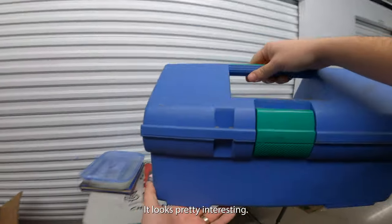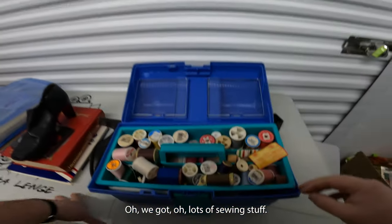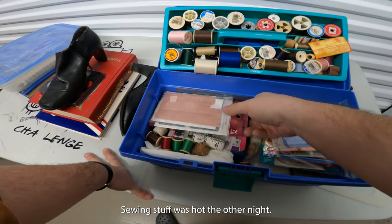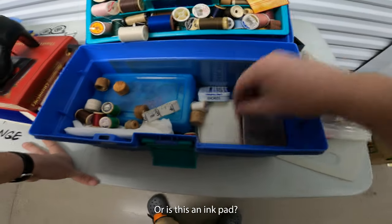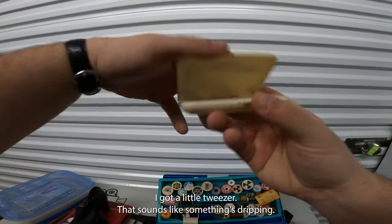It looks pretty interesting. It's like a little toolbox by Rubbermaid. Oh, we got, ooh, lots of sewing stuff. Sewing stuff was hot the other night. A lot of stuff was selling. So look at this. Or is this an ink pad? Tell me it's an ink pad. Nope. This is all sewing stuff, you guys. Look at that little tweezer.